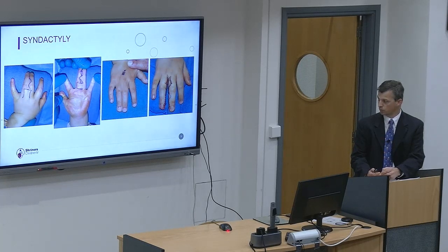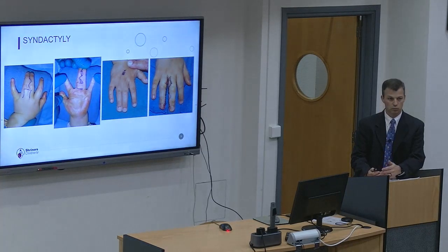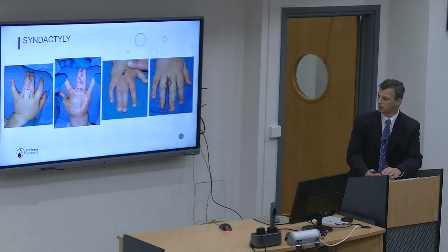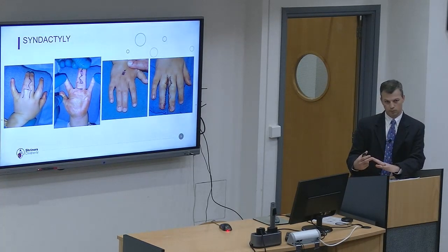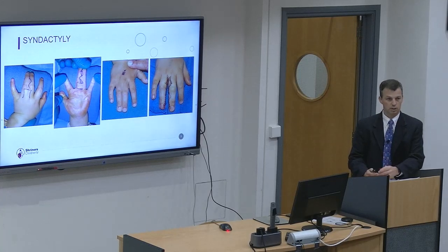The surgery can be performed typically after age 1, and it involves use of specific flaps to recreate the web space or the web commissure. The zigzag incisions allow for coverage of one of the digits with intact skin. And if you know your geometry and you measure circumference of the digits and then you separate the digits, there's not enough skin typically to cover both digits after you separate them. And so it often requires use of a full thickness skin graft.